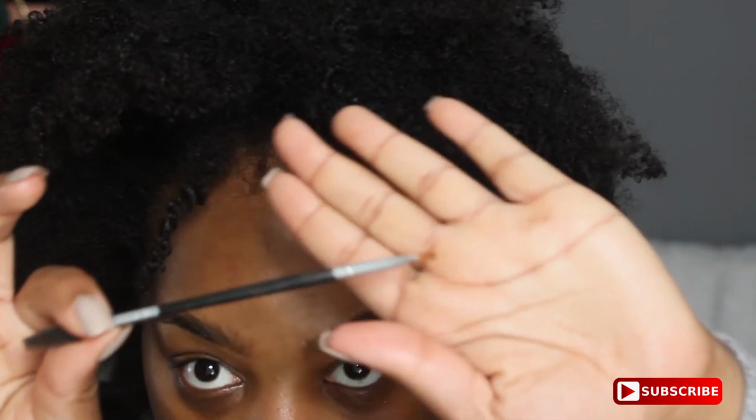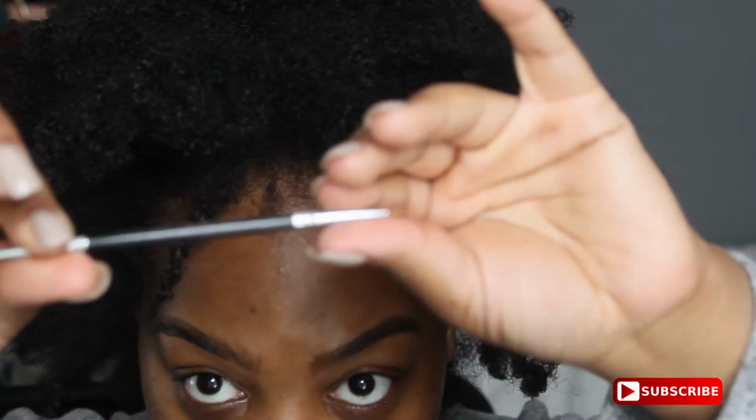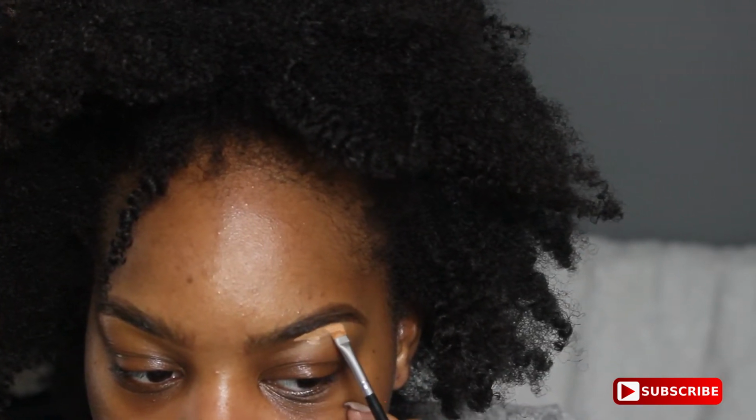Next, I'm going to be taking my Beholder L Beauty brow brush. This is a brush for actual brow powder, but I love using it for my concealer. The concealer I'm going to be using is this LA Girl Pro Conceal. So I start from the middle, and I draw a line back.